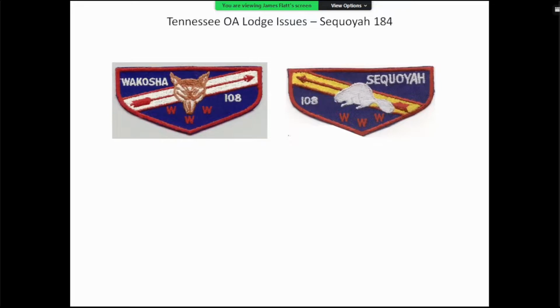Now, legend has it, put legend in quotes, that the professional advisor to the lodge opened the box, realized the mistake, closed the box up, and mailed them back and rejected them, but not before he took a few out and put them in his drawer, right? And so there are a few of these Sequoyah 108 flaps out there, but very, very few.